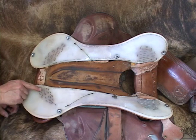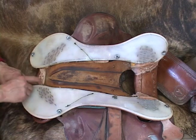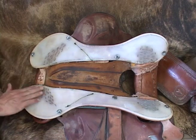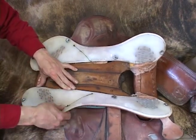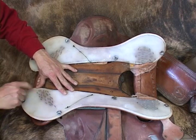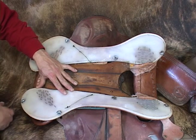Here you can see how they've taken and stapled the bar to the cantle. Okay, so there is no way that this angle can change. It's been tacked onto something rigid, and that rigid thing is going to determine the angle.